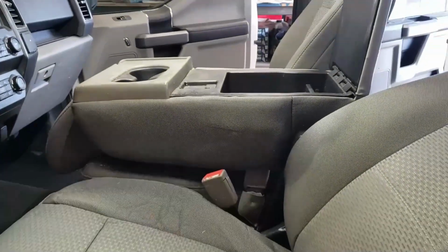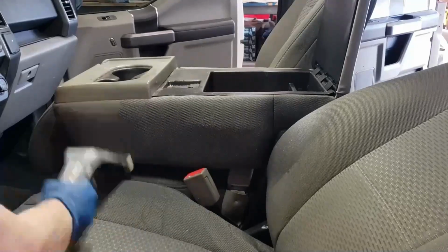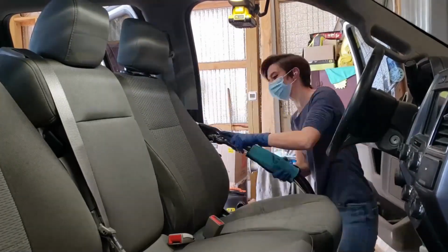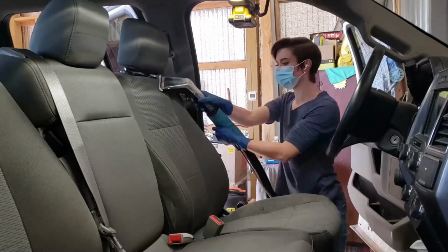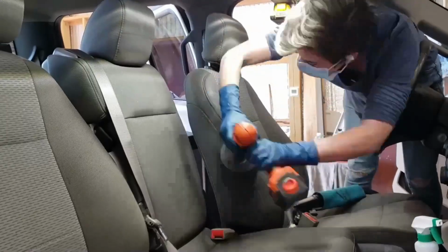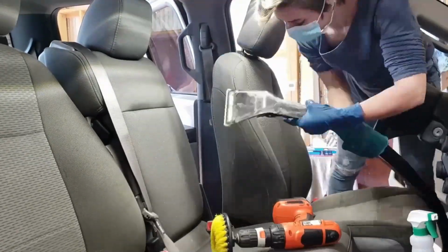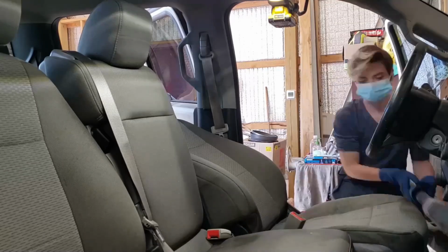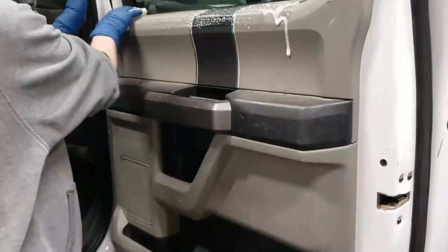I don't know what they got in these seats. It could have been food, it's mixed with dirt, I don't even know. That definitely needed to be drilled and extracted to look halfway decent. It was pretty bad. I'm pretty sure it was a company vehicle of some sort. It really shows because I don't think the people driving it really cared much about the condition and definitely not about the cleanliness. I feel like the doors came clean pretty easily.